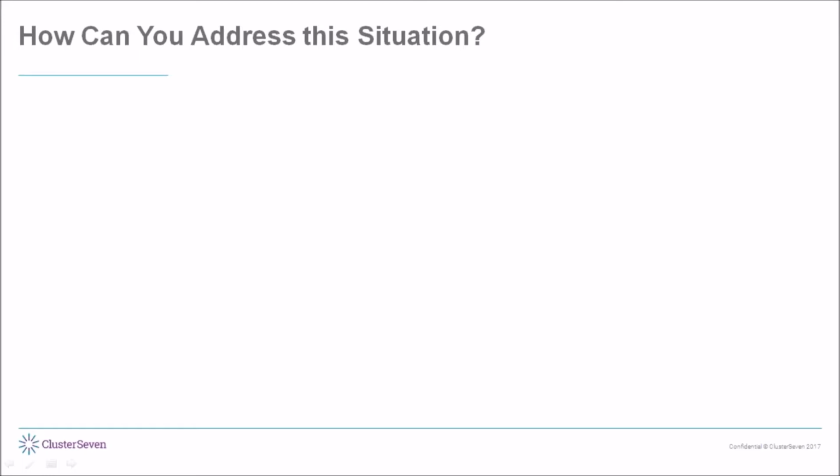So what I'm going to do now is, using more of an illustrative approach, take you through a typical environment that we see in many of our clients, and also touch on where perhaps Cluster 7's tool set can add value and help assist in specific areas.